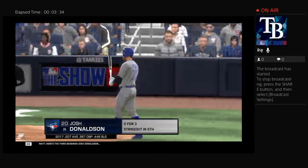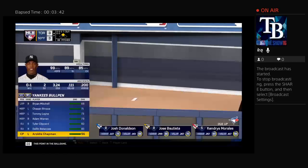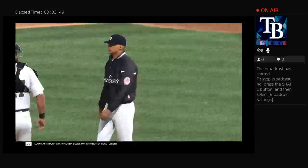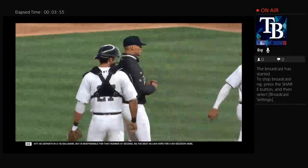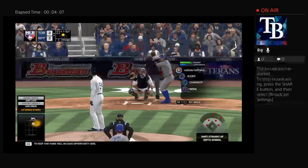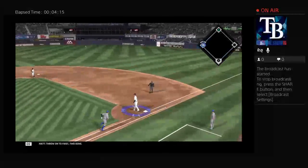Here's the third baseman, Josh Donaldson. 0 for 3 with a couple of strikeouts for him to this point in the ball game. Here comes Yankee manager Joe Girardi on his way to the mound. And it looks as though that's going to be all for his starter here tonight. He departs in a tie ball game, but is responsible for that runner at second. Aroldis Chapman comes on now, and he's just hoping to keep this thing tied. No save opportunity here. First pitch of the at-bat. Tapper right back to the mound. Throw on to first, 2 gone.